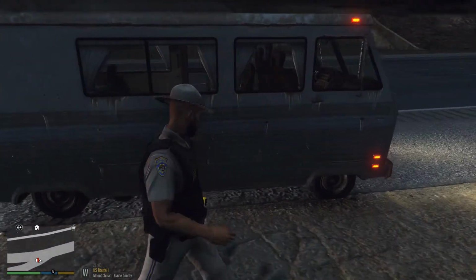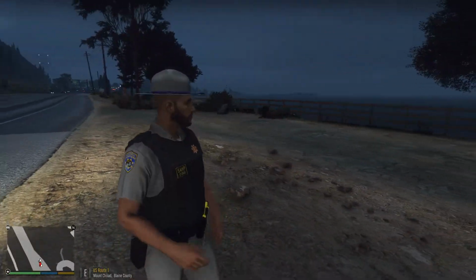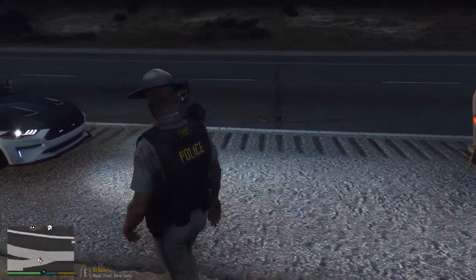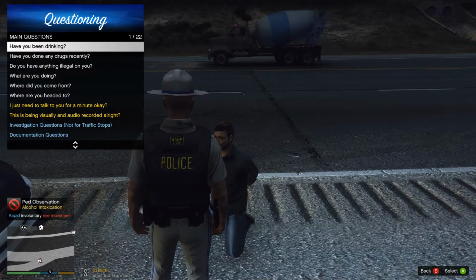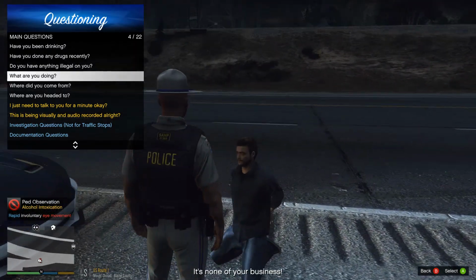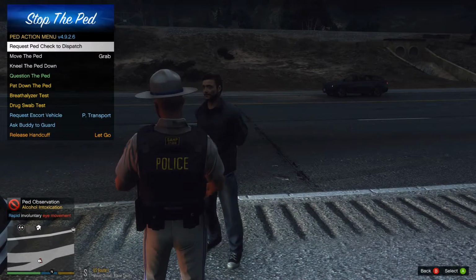And our passenger is gone. Typical. That is typical. Alright, at least we got this guy. He is the driver, after all. What are you doing, man? Why are you running from me? You're crazy, dude. Go ahead and get up for me.